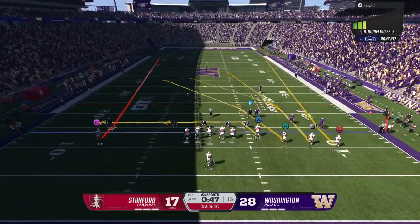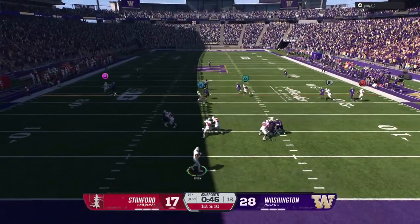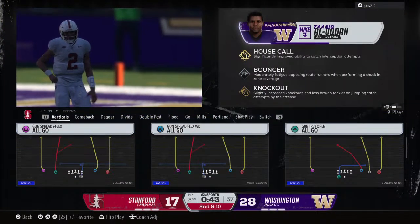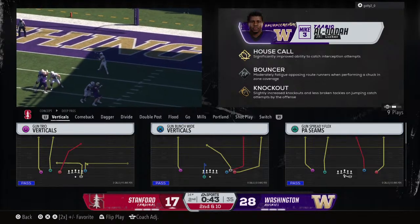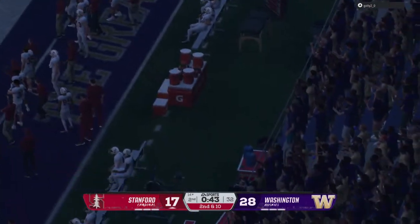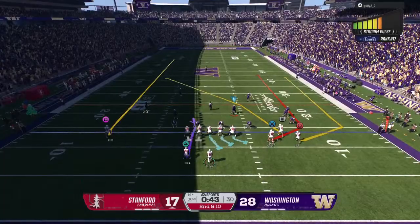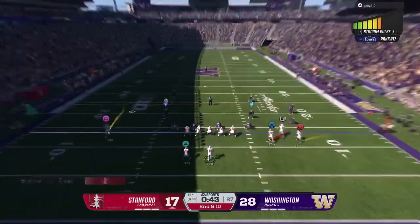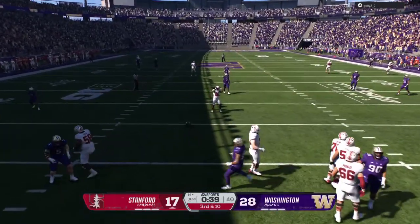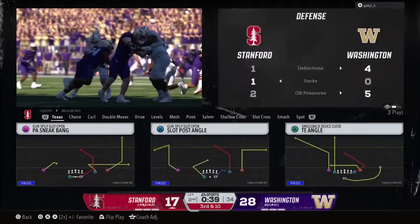First snap of this drive will come from inside the 15 at their own 14-yard line. Brown will throw it. Just too much mustard on that one. Can't miss the target that badly. Plenty of work to do here on 2nd and long. Back to throw, time running short in the half. Nowhere close on that one as he got drilled trying to deliver the football, and now they face 3rd down.